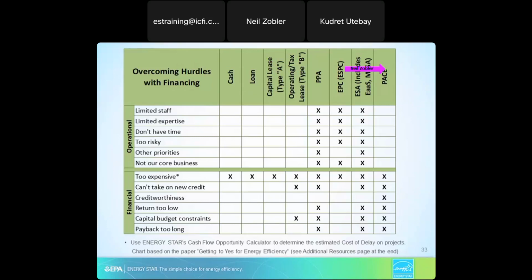If you have limited staff, none of the more traditional types of financing structures are going to be a bunch of assistance to you. However, when you get into working with an energy services company, and you're dealing with a power purchase agreement or a performance contract or an energy service agreement or an energy as a service agreement, et cetera, they can offset a lot of these concerns that you have with your operational limitations. PACE, not necessarily, but PACE is a good opportunity for you to take advantage of if you're running into financial challenges.